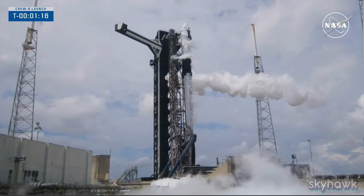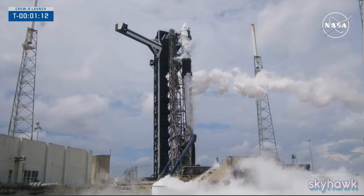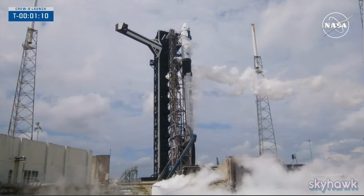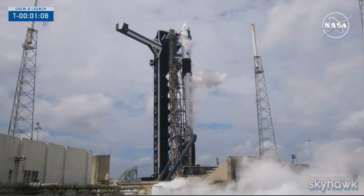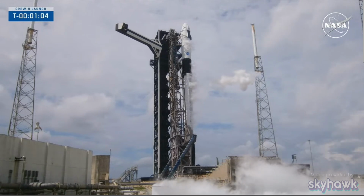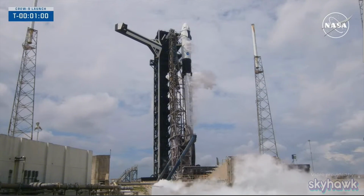Now, something else you'll see is our sound suppression technique. Our rockets are super loud, and that sound can impart pressure loads back on the rocket itself. So just before liftoff, you'll see a ton of water dumping onto the pad. This absorbs and prevents the sound from hitting the structure and reverberating back onto the rocket, which could cause damage.